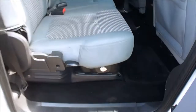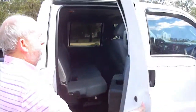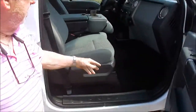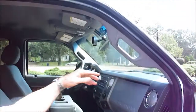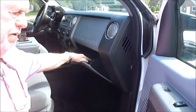It's got a separate little storage compartment under this seat. All the carpet's good. All the pockets in the doors are clean. The Nerf bars. I doubt anyone's been over here. Carpets are as new. Headliner's perfect. The dash is not cracked. There's no signs, no dust, none of that.